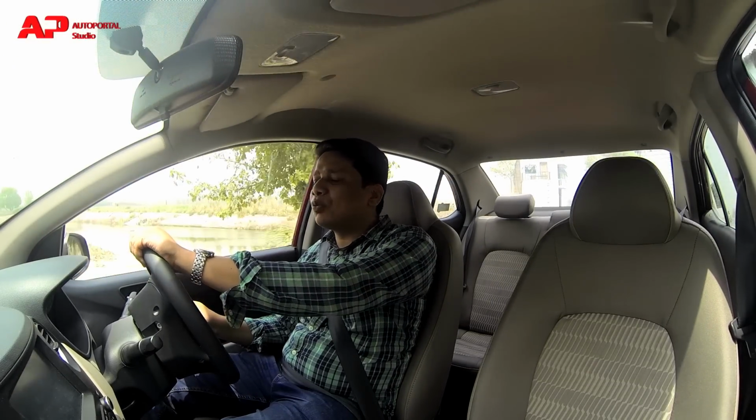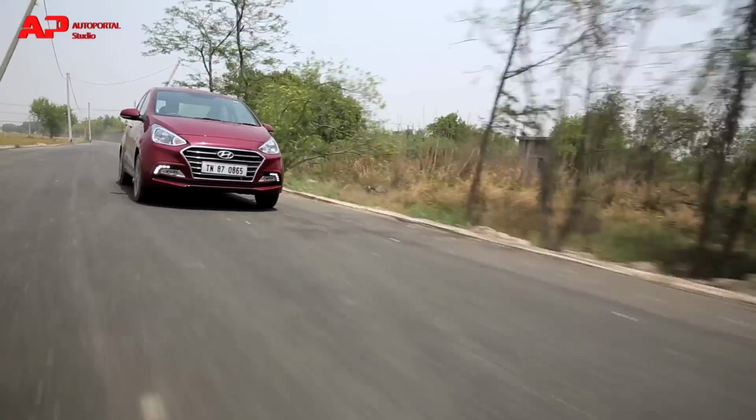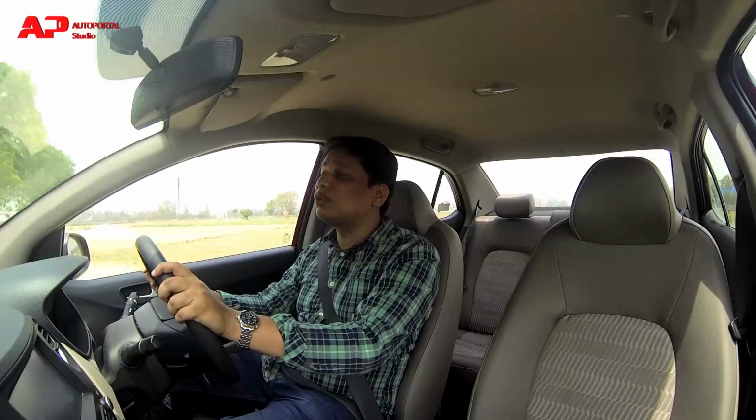What is instantly recognizable is the fact that this engine simply feels a lot more flexible than the earlier engine, and you won't really have to change gears as often as you did in the earlier 1.1-litre engine, and that's largely because this engine seems to rev a little longer now. It revs all the way up to 5000 rpm without too many issues.